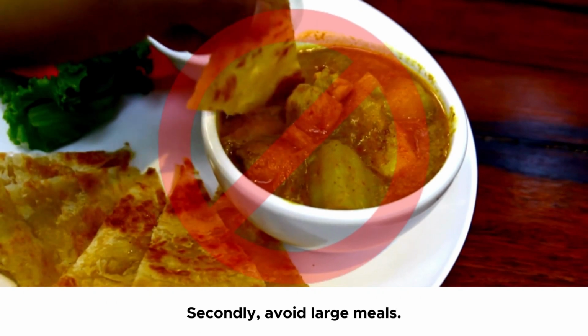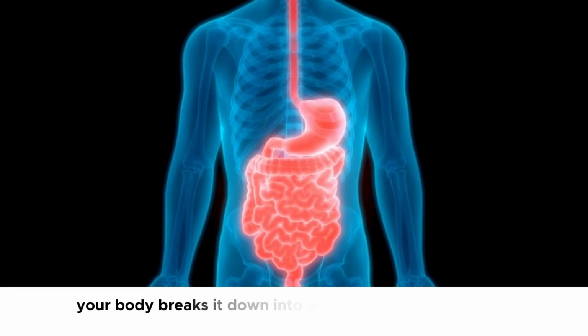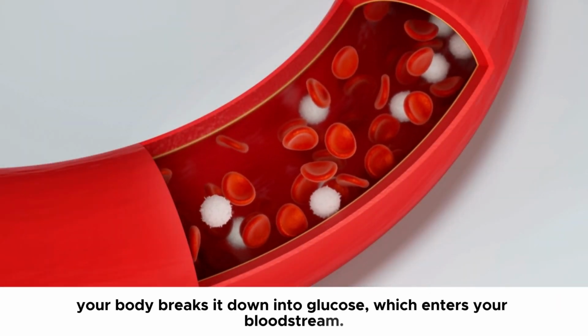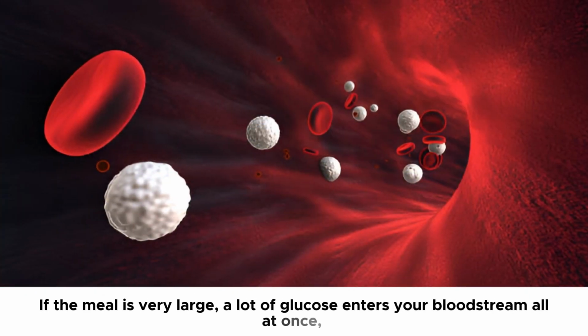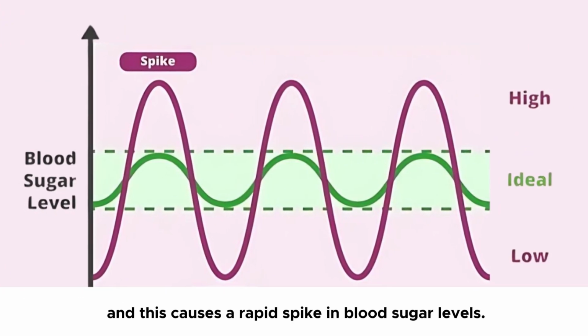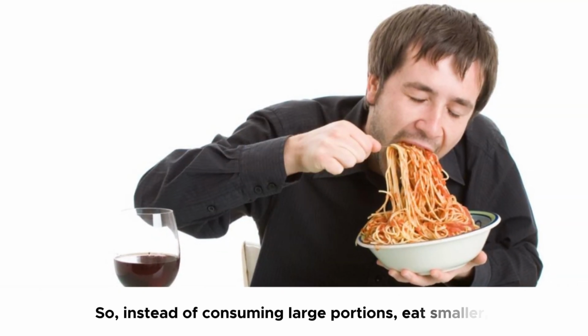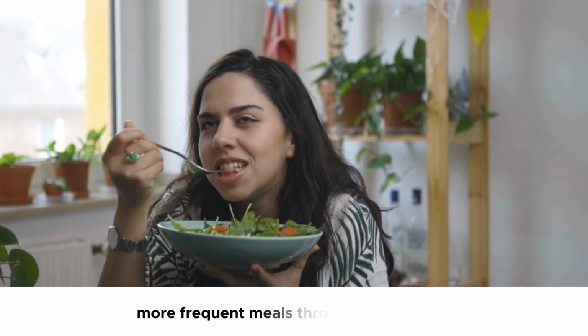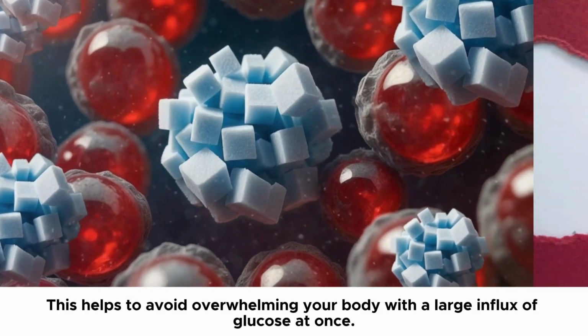Secondly, avoid large meals. This is because, as mentioned earlier, when you eat a meal, your body breaks it down into glucose, which enters your bloodstream. If the meal is very large, a lot of glucose enters your bloodstream all at once, and this causes a rapid spike in blood sugar levels. These spikes can be difficult for your body to manage. So, instead of consuming large portions, eat smaller, more frequent meals throughout the day. This helps to avoid overwhelming your body with a large influx of glucose at once.